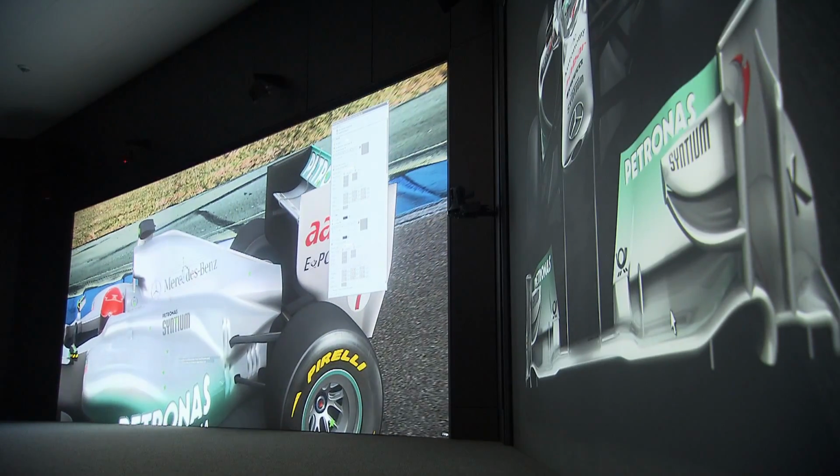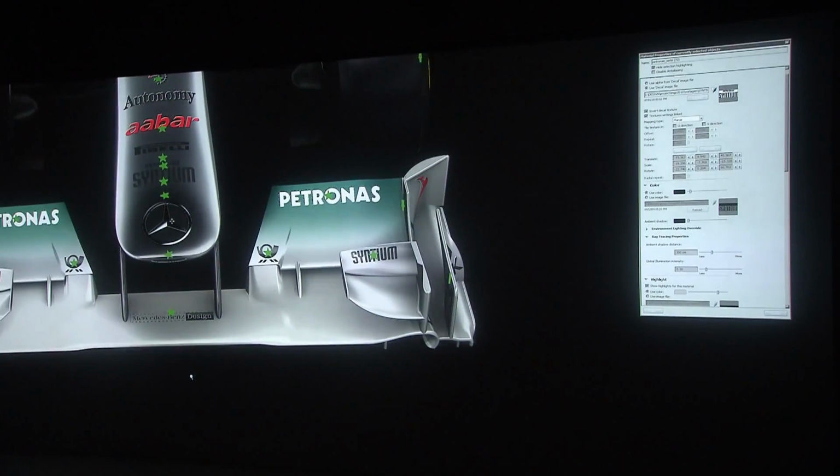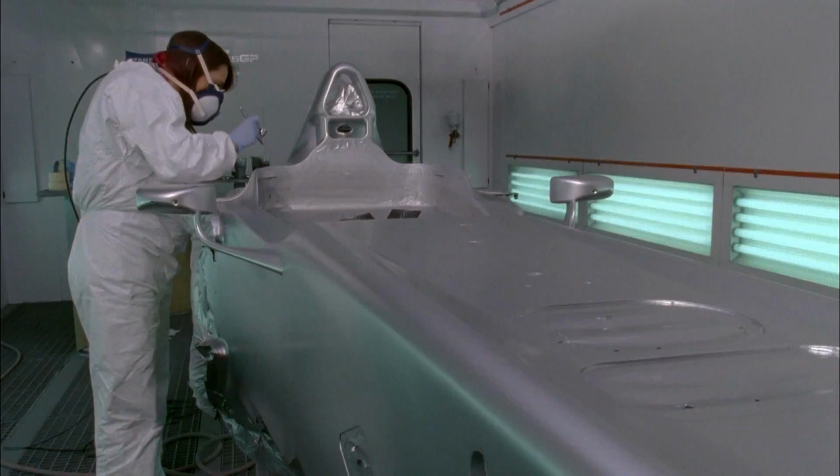The results are now presented to the team management and drivers. First impressions. Yeah, it was the first time that I saw this year's car. It was on the Powerwall. And I think the Mercedes Design Center in Sindelfingen did a fantastic job because the car really looks cool.